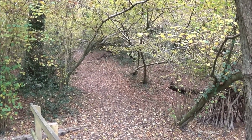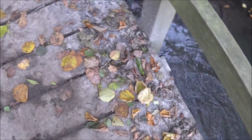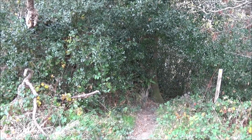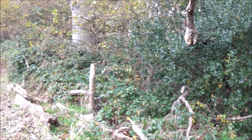I know, something's in the water. Oh, someone's enjoying it. I thought there was a Billy Goat Gruff under the bridge or something. There he is. As you can tell from my puffing, that was a very steep climb up through the woods.